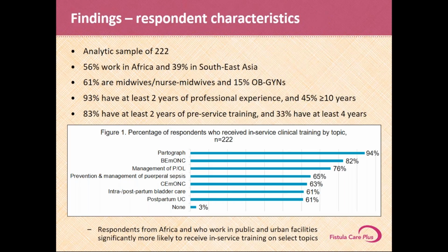Excluding ineligible respondents and those who did not complete the survey, the final analytical sample was 222. A high percentage are from Africa and Southeast Asia and are midwives or nurse midwives, followed by OBGYNs. Nearly all have attended births for at least 2 years, and nearly half for at least 10 years. 83% have at least 2 years of pre-service training, and 33% have at least 4 years.